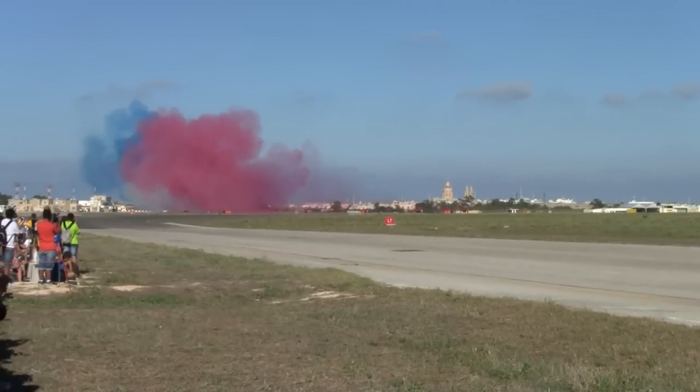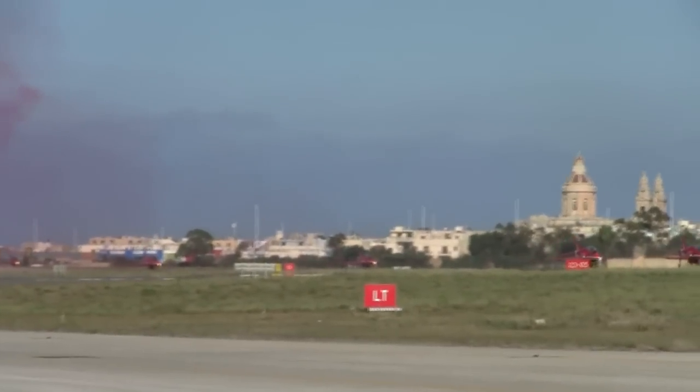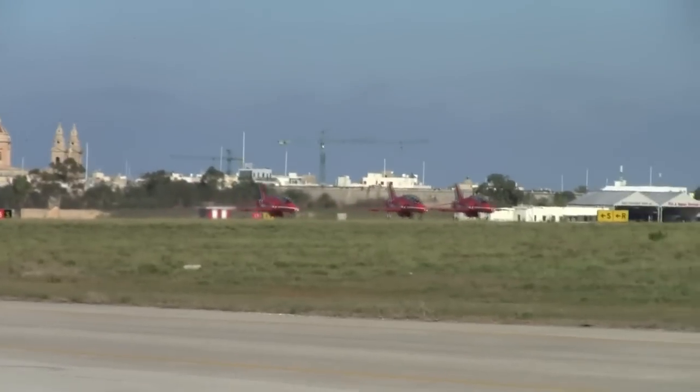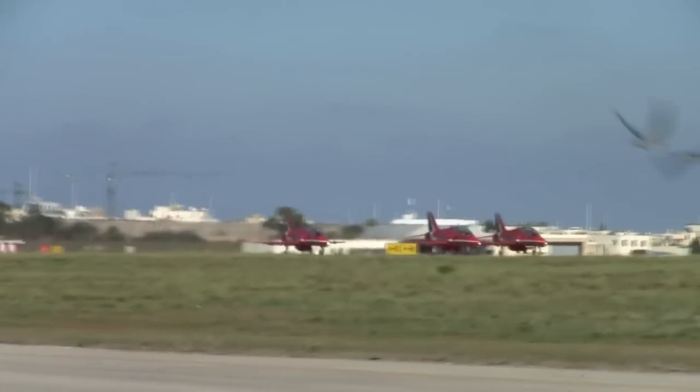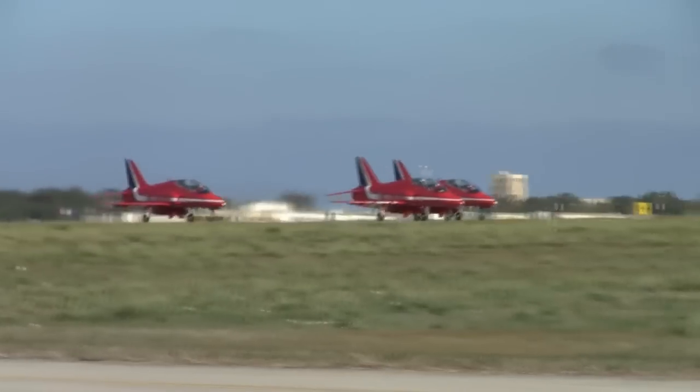You just see moving now Reds 1, 2 and 3. Just behind them, Reds 4 and 5 who are about to hop airborne and join with Reds 1, 2 and 3 quickly at the back. Reds 6, 7, 8 and 9 will be joining into box formation to form a diamond just after takeoff.